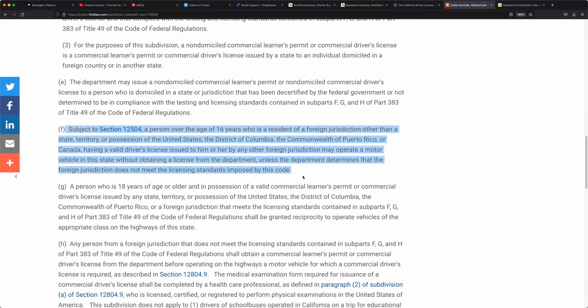A person over the age of 16 years who is a resident of a foreign jurisdiction other than the state, territory, or possession of the United States, the District of Columbia, the Commonwealth of Puerto Rico, or Canada. And I'm going to show you why they mentioned Canada. Most people don't know this part about Canada. I will come back to that.